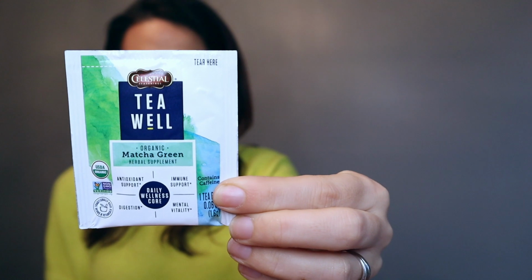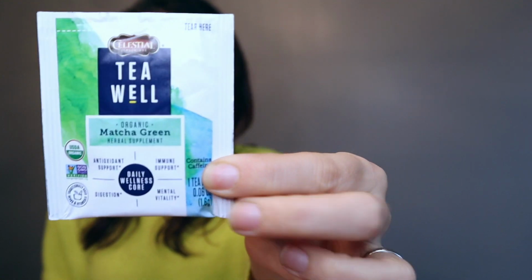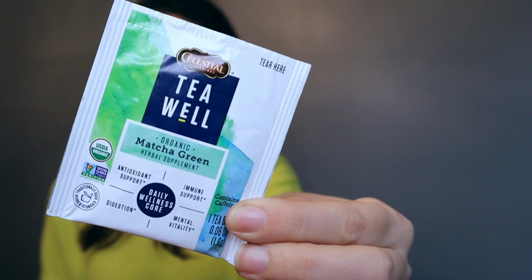Now I think they made a mistake, because I have 3 of the last flavor and that is it. This last flavor is the Matcha Green, so you've got your green tea there. I have had this type of flavor before, and all 3 of these do contain caffeine. Everything else is caffeine free.